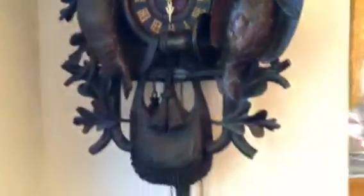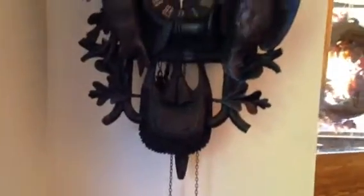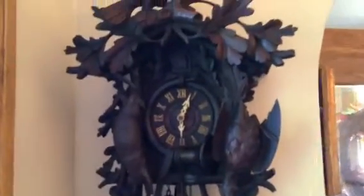I'll give you a view here from the side. Anyway, we're going to be listing this clock on eBay. We're going to list it with no reserve. So if this is a piece that you're interested in, it would be a great investment quality Black Forest clock to add to your collection.